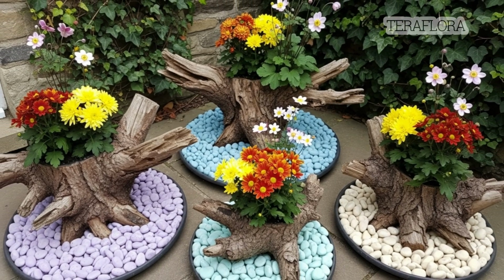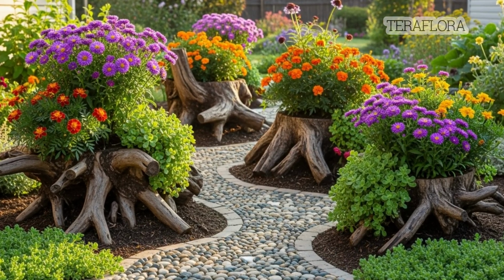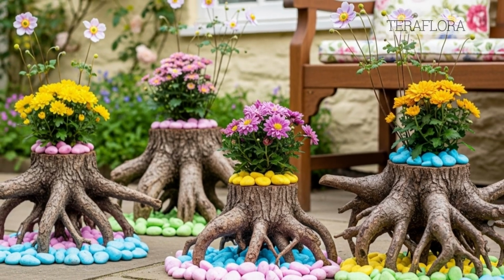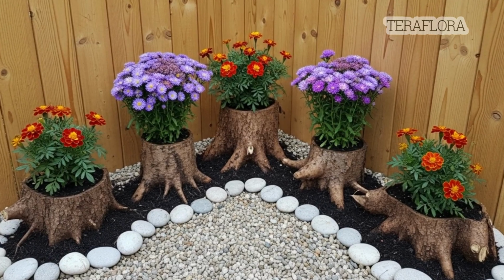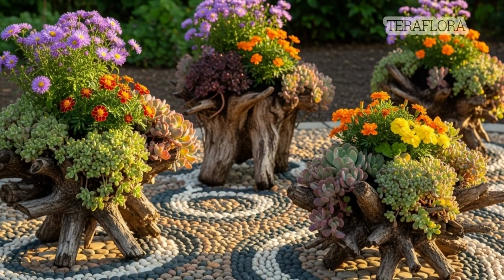Each recycled root planter carries the memory of the earth. Its twisted curves cradle blossoms of marigold and aster, their colors burning softly in the afternoon sun. The pebbles below shimmer with new paint, pale blues, sandy pinks, soft greens, forming a mosaic that whispers calm into the smallest corners of the yard.